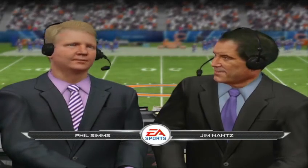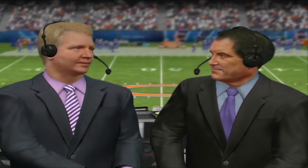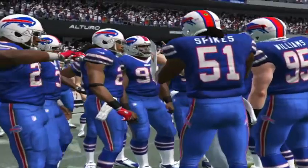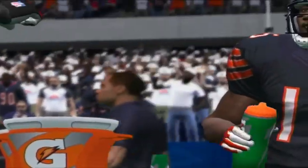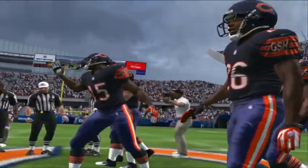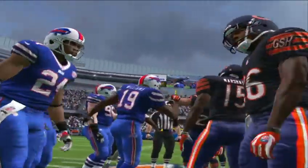Friends, Jim Nantz along with Phil Simms. Partner, good to be with you today. Yeah, good to be with you too, Jim. And I'll tell you, we got two teams that can flat get it done on the field. These are two of the most physical football teams in the NFL. They just try to out-hit their opponents. And I say it all the time, you out-hit the opponent, you usually win. So we're going to sit back and watch this.